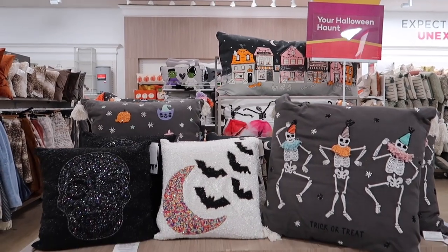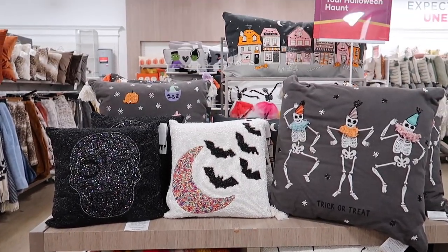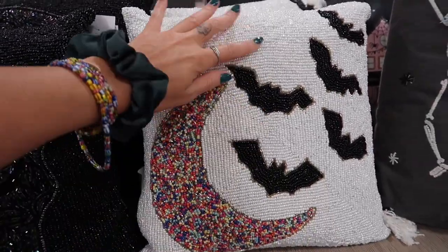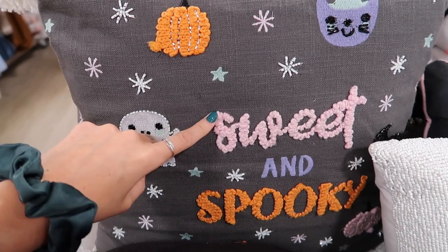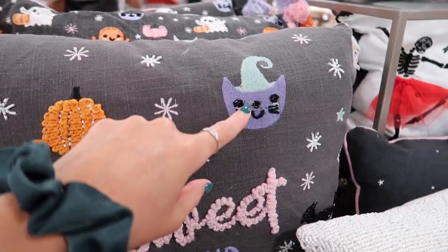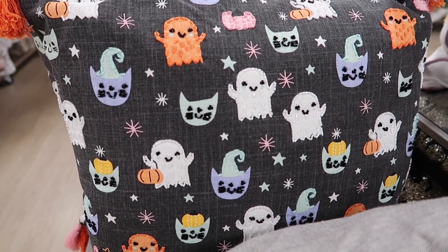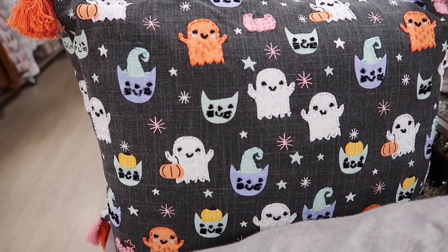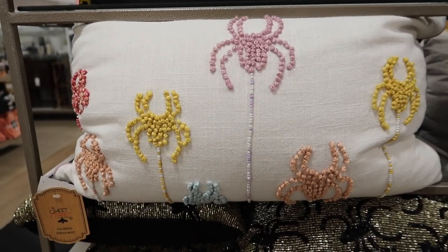All right, we're getting into very, very dangerous territory here with the spooky pillows. Which again, if you're new to the channel, I love me some spooky pillows. Oh, I see one. These beaded ones are so cool, so beautiful. This one back here is catching my eye though. Sweet and spooky. The little ghosty with the little pumpkin trick-or-treat thing. And the cat. There's a purple cat. That is so precious. Not mad at the pastels and the Halloween. I know it looks very kid-like and it probably is meant for a little kid, but that is right up my alley.